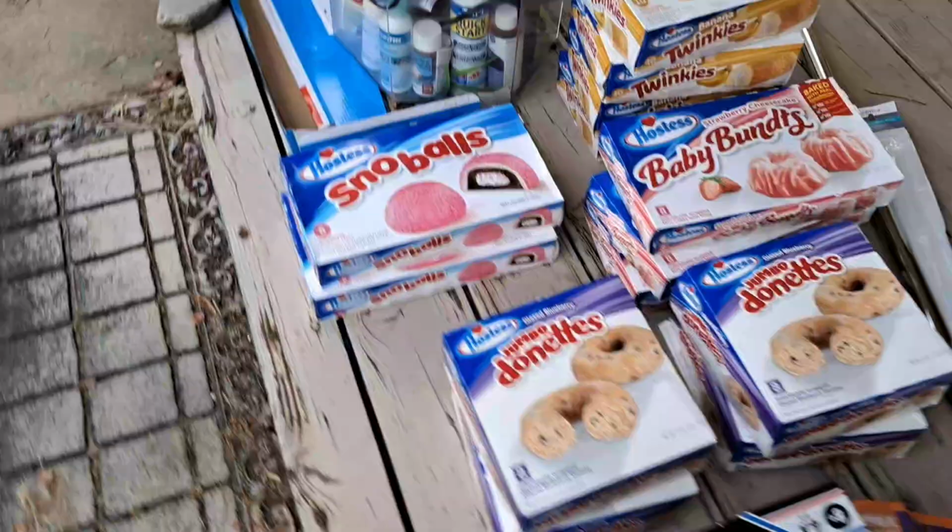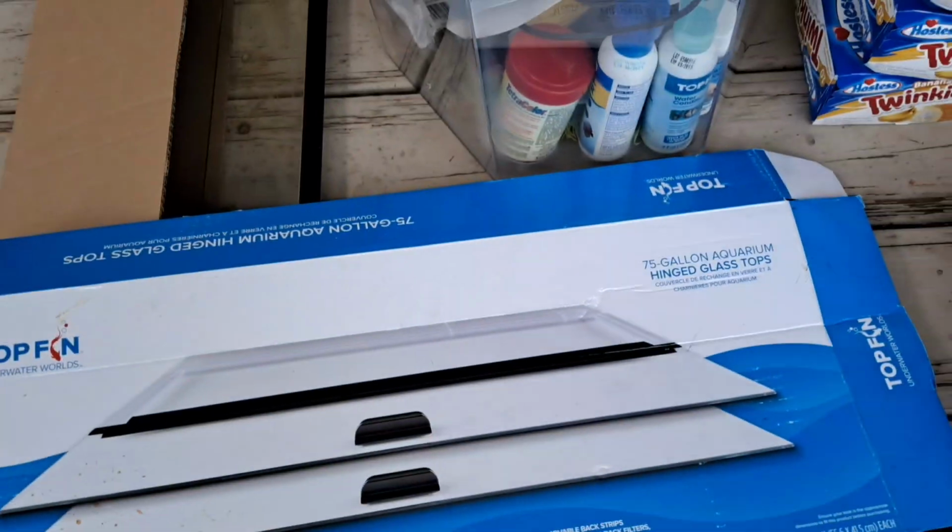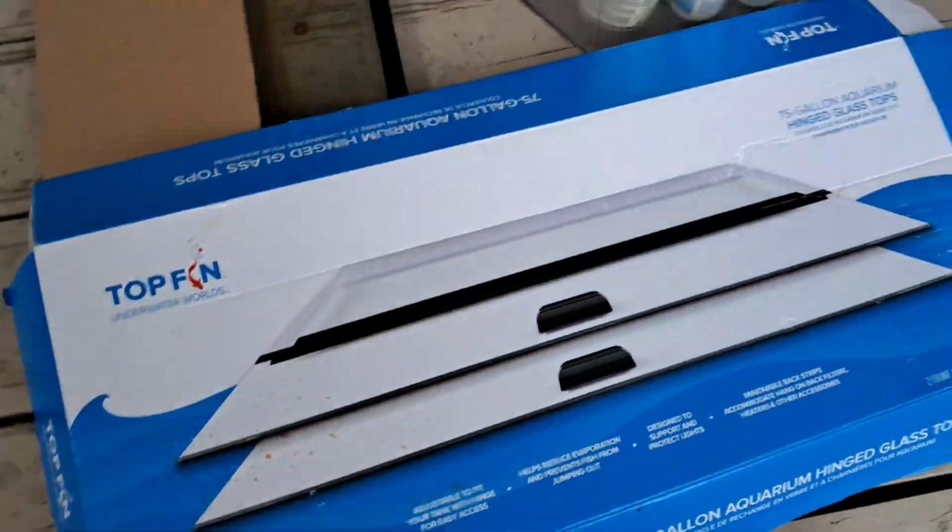Alright, so finally getting around to this. With this nice 5-gallon tank. It comes with so many different accessories. It comes with everything. So that's pretty cool. This is a lid for a 75-gallon tank.